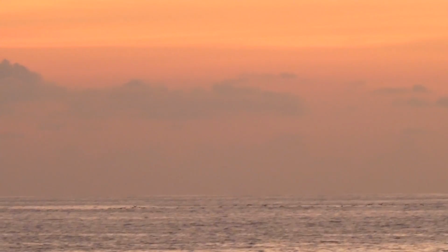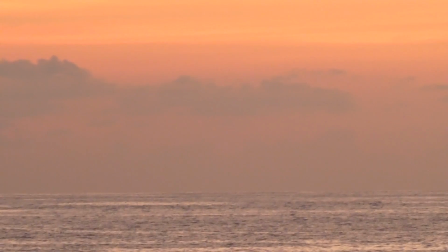Let's finish off. This is dusk. I was stood on the beach watching these pelicans fly, presumably to roost somewhere.